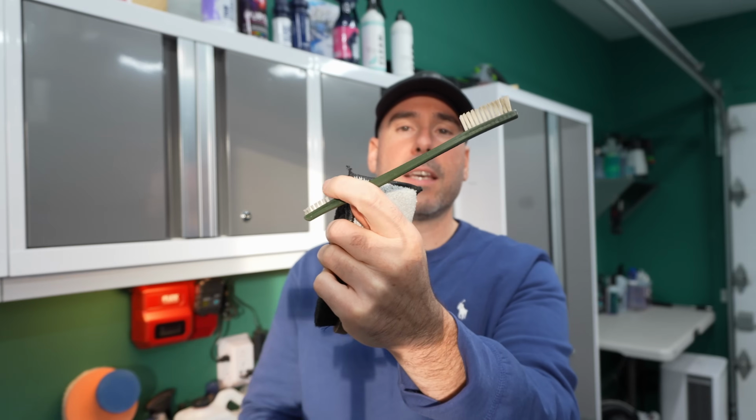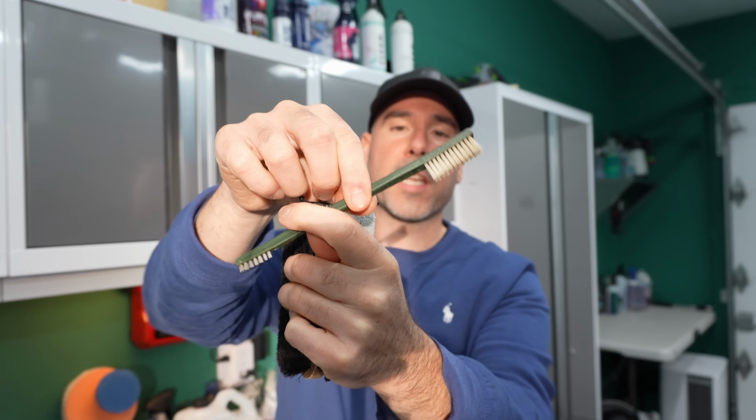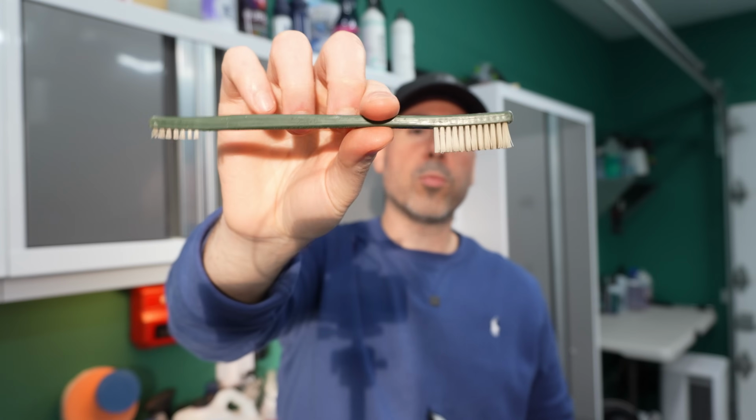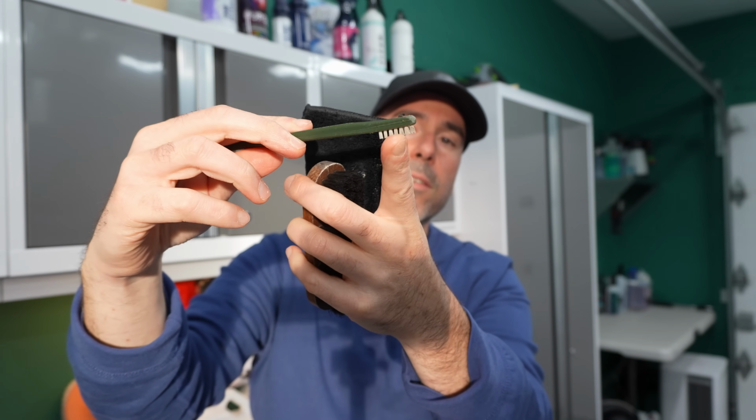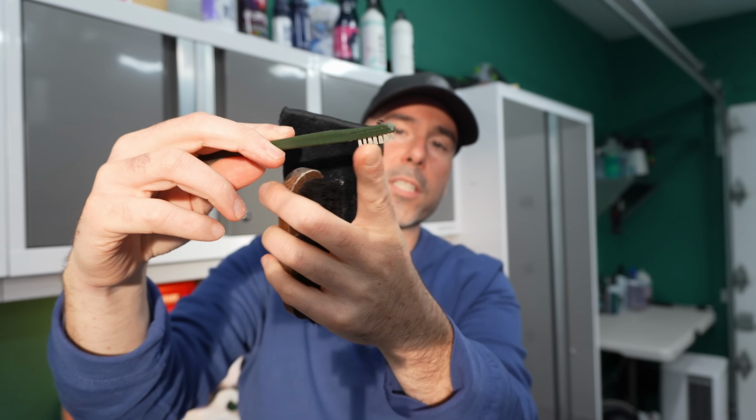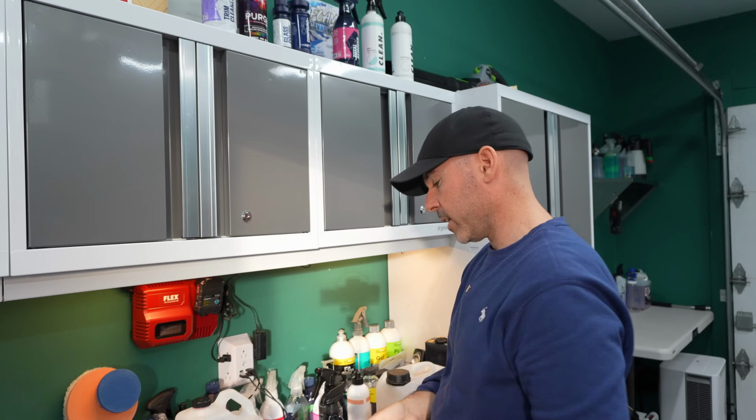And lastly, I'm going to link this down below. There's no specific name for it. This is just a nice toothbrush to go in the nooks and crannies. And you have a very stiff one here to dislodge dirt in very intricate places.